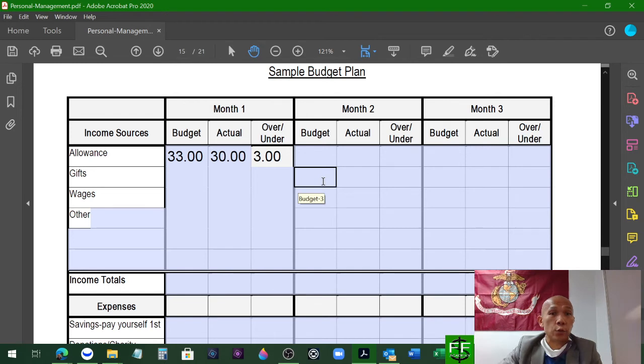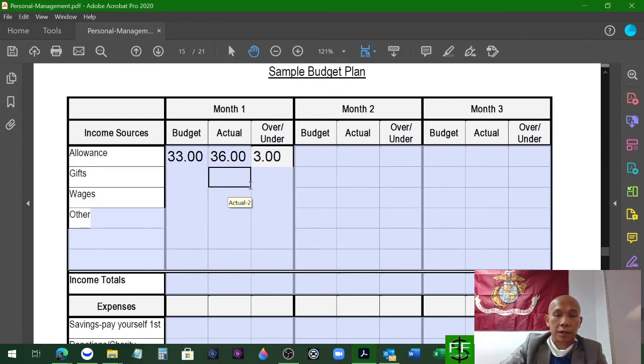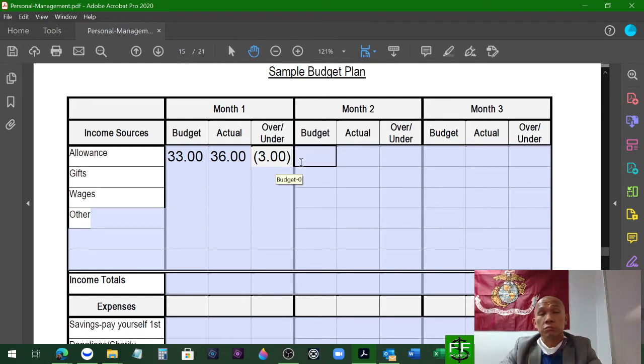Now, let's say, what if you were negative, right? Let's say, what if your actual was 36, right? So that means you were actually negative $3. So you would put parentheses around the number like this to denote that it is a negative number. That's how accounting does that. Okay, so you can do it like that.